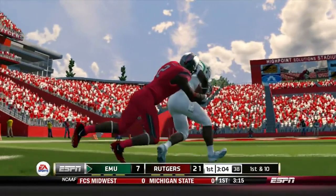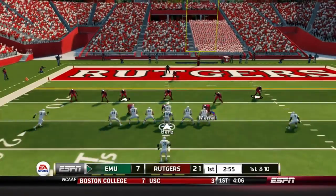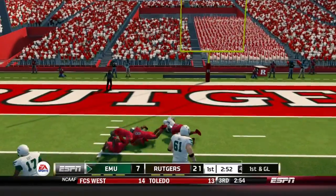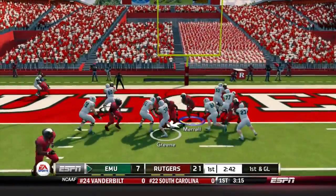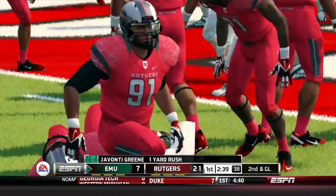And the Eagles are looking to cut this lead in half. Now at the 15-yard line, Tyler Benz under center, throwing across the middle to Creel, who takes a few hits and hangs on for the tough reception. First and goal inside the 5. It's a handoff to Green, and he is stacked up. 1 yard on the play.